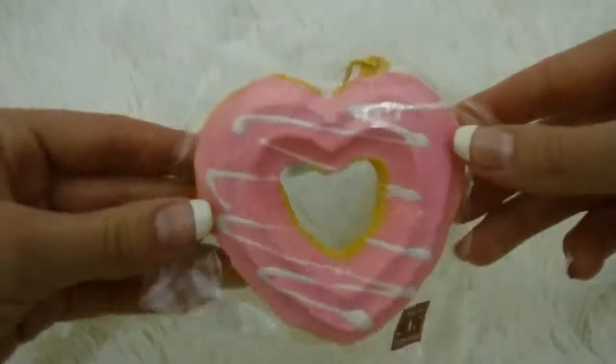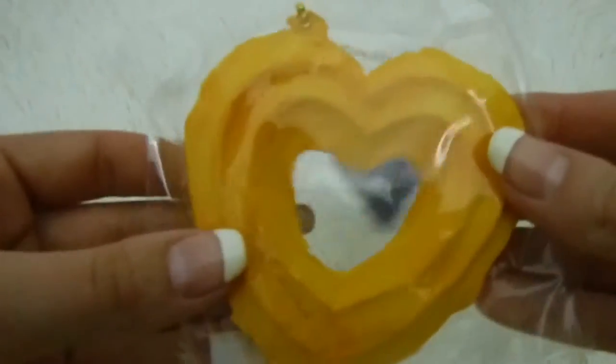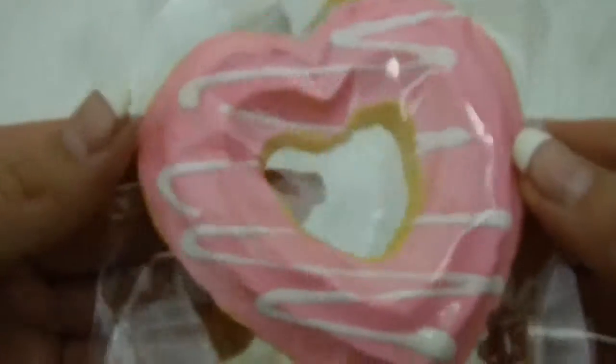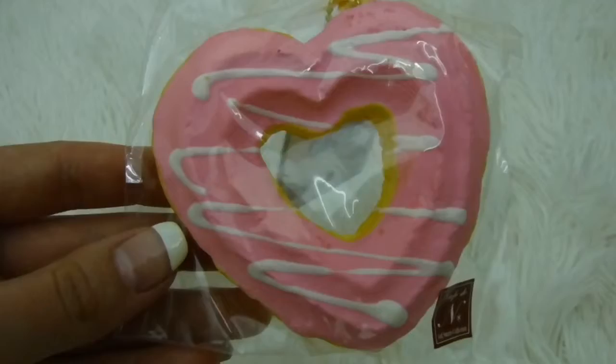The next item I pull out, or try to pull out, is this pink Cafe Dion heart churro. And I'm very sorry, but I will not be squishing this. This is actually a gift for my friend, and I won't be squishing it for two reasons. I do not want to crinkle the packaging, and I do not want to get the squishy defective, so here it is. It has the same Soft Sweets collection sticker. There, now it's focused. And it's actually super cute and pretty big. And it is very textured, so I will not be switching this. I'm very sorry, but I am now gonna move on to my last purchased item.